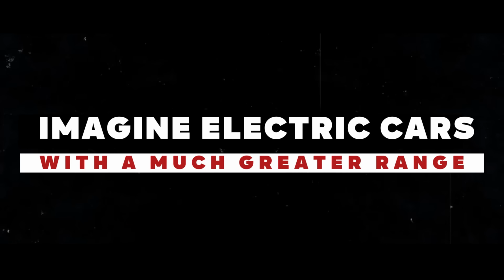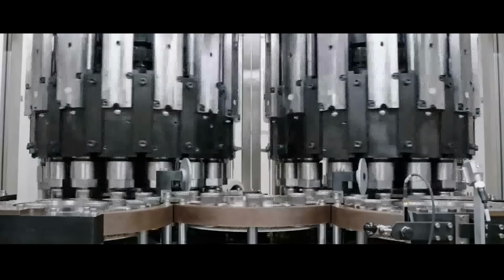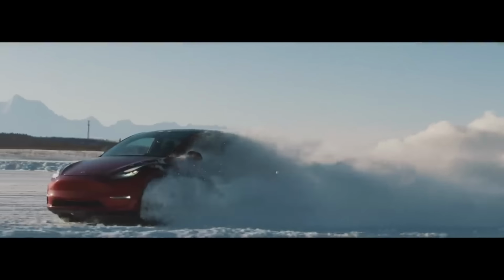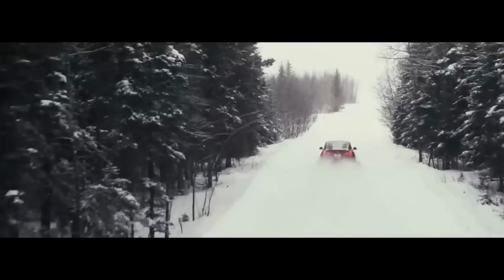Just imagine electric cars with much greater range, thanks to batteries that can store more energy in a smaller space. And not only that, but also energy storage systems in homes and businesses that can provide power for longer periods, helping to reduce our dependence on fossil fuels.